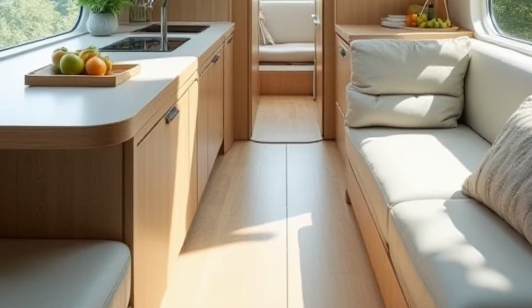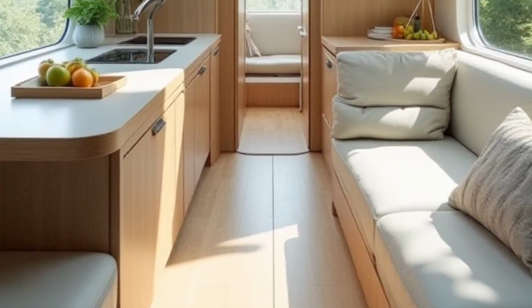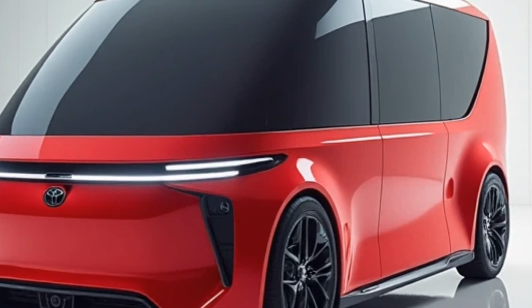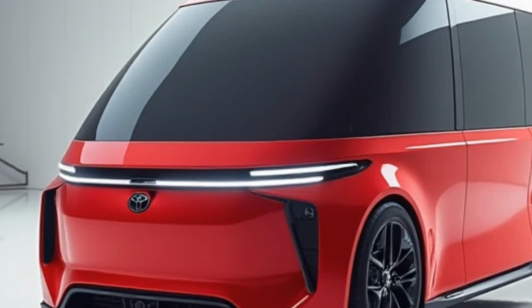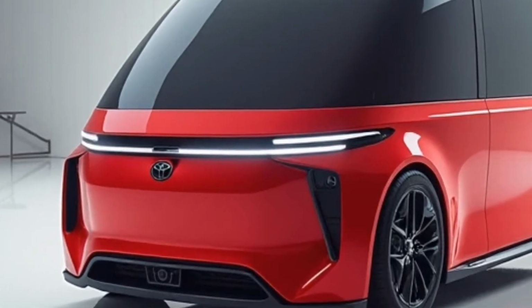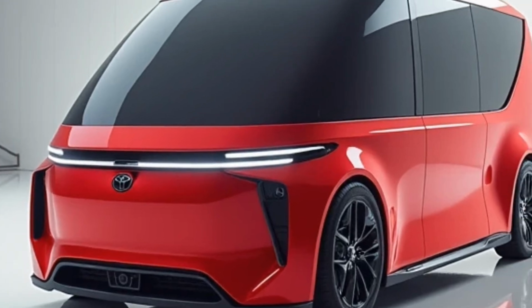Smart technology plays a huge role in making life on the road more convenient. The 2025 Toyota Motorhome features a digital control panel that allows you to adjust lighting, climate, and even monitor water and energy levels, all from a touchscreen or a mobile app. There's also built-in Wi-Fi, multiple USB-C charging ports, and a surround sound system for entertainment.